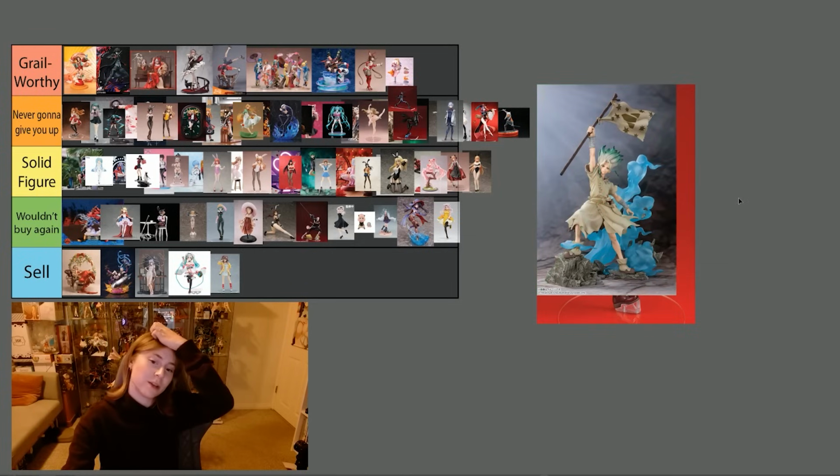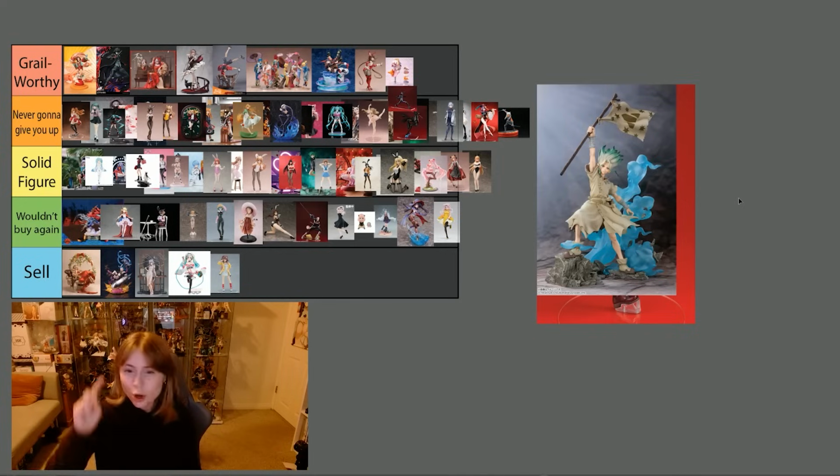Okay, so this Senku figure, I go back and forth. If I haven't been watching Dr. Stone for a while, I'm like, meh, don't really need him. Maybe I shouldn't have bought him. But then I start watching Dr. Stone, and I'm like, oh no, I fucking love Dr. Stone. I love this figure. I want to keep him forever.